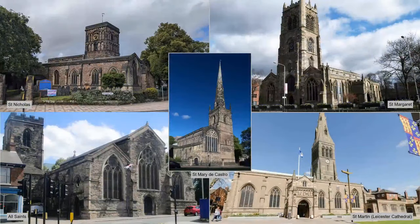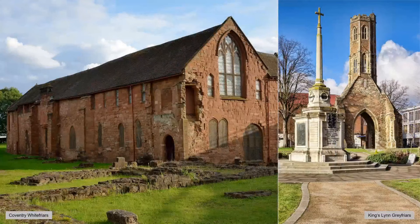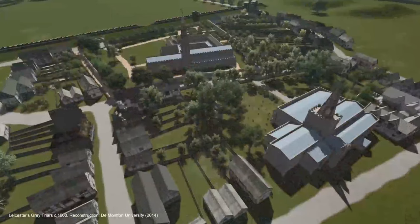But of course, we've got other medieval churches surviving in Leicester. They were all built around about the same time as this church by probably many of the same people. So we can start looking to see if there are comparable trends across all of Leicester's churches. We can also look further afield at other surviving friaries and draw inspiration from those surviving fragments, such as the complete range at Coventry White Friars, or the tower at King's Lynn, which is from the Grey Friars there. And we can start bringing all of that together to create that picture of possibility, really. Which leads to something like this.